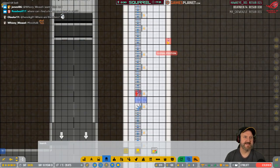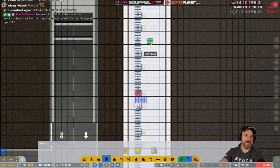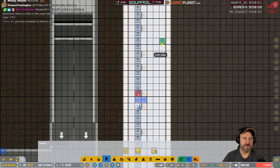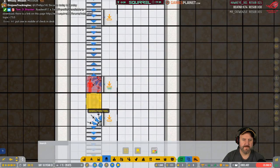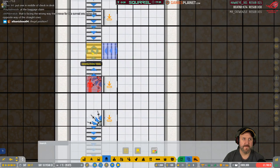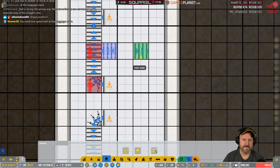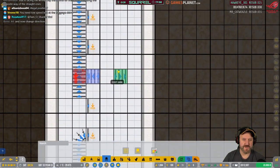I tell you what, Factorio belts are a lot easier to put down. It's not going to work with high speed belt. You know you need low speed tilt belt. Why? Why do I need low speed belt? Low speed belt to the bag slam. I literally said that and joked about it.